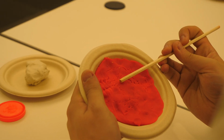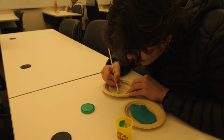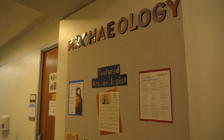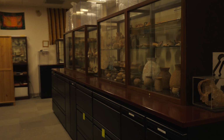We wanted to show a few different aspects of Ugarit, so not just the pots or the different artifacts, but also something that they did in their everyday lives, which was writing on these tablets. And what makes the archaeology department at LMU unique? Well, it's because we have the museum and we have all of these objects that we use in our teaching.